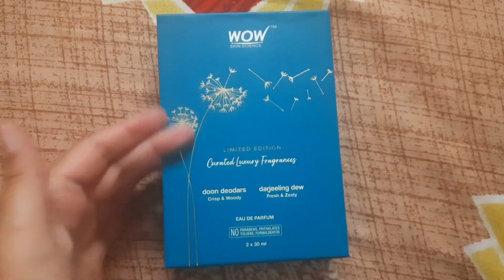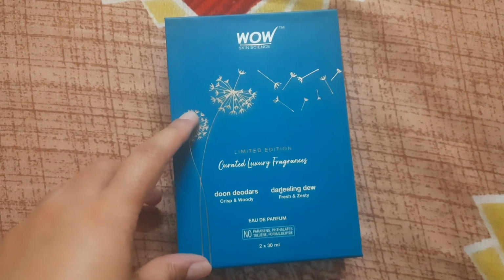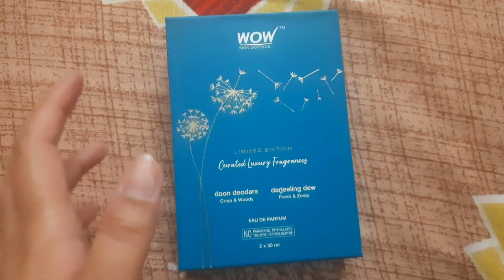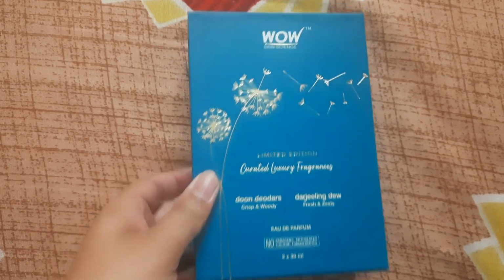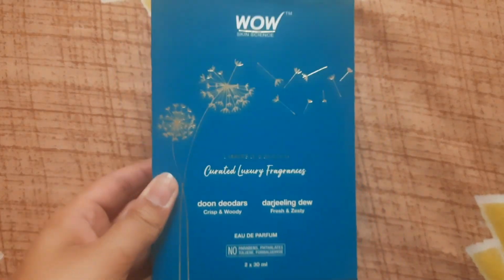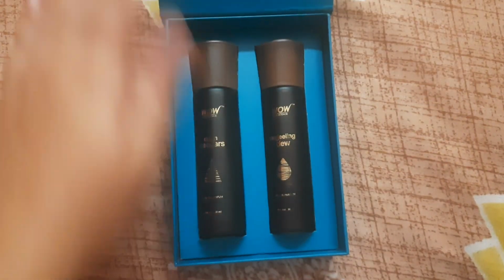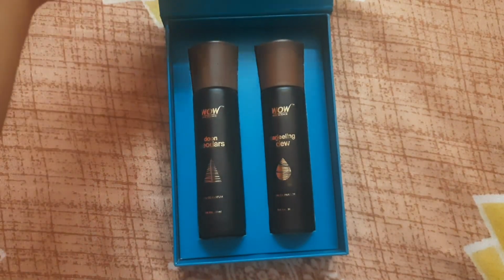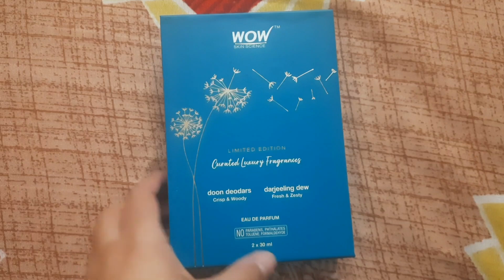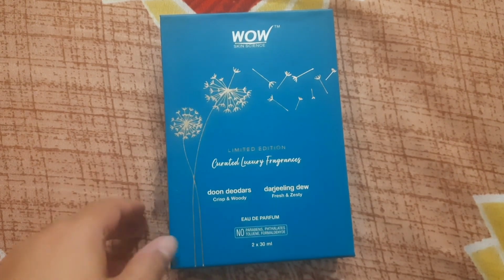Now let me talk about the packaging and all of these things, these scents. So Wow Skin Science actually makes perfumes in 30 ml and I think 100 ml also. Pricing is different according to the size. Right now I have a gift box kind of a thing. I ordered this from Purplle, and the price for the 2 fragrances, let me open it and show you. These are the fragrances, and the price for these 2 was 649. These are 30 ml each. So you're getting like 60 ml for 649, 2 different perfumes.